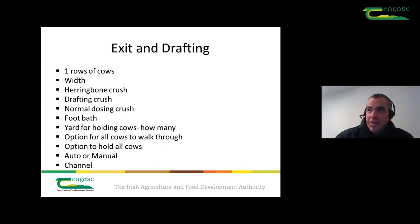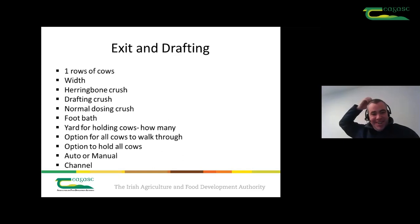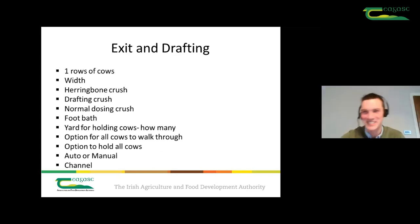Yeah, but it is frustrating because you're looking to let in the next row of cows, and it just causes a traffic jam basically, is what occurs. So the lights are green, but the car at the front is looking at their phone or something. Learner driver, and now the light's gone red again. So what we want is a good space to the front of the parlour to exit them.